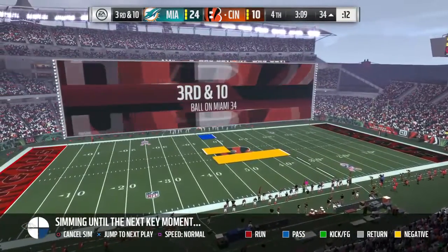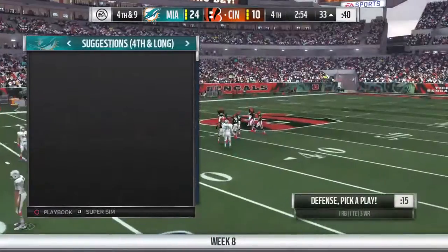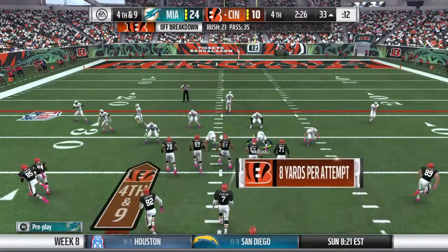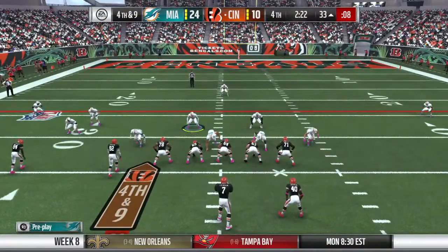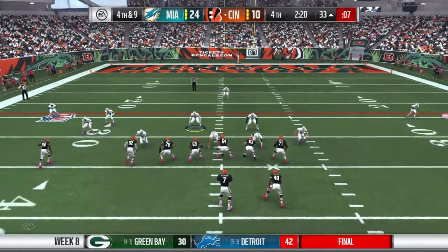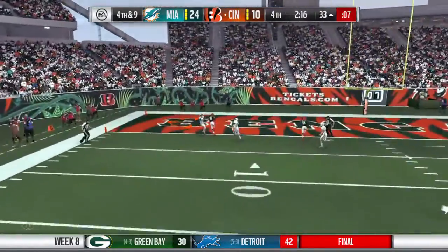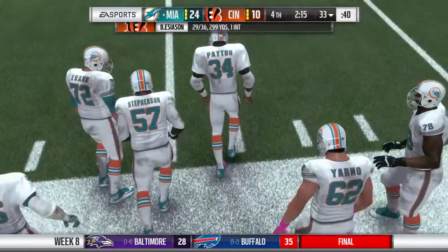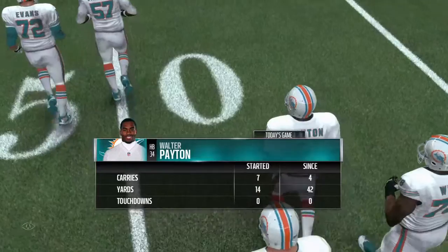It appears that the pressure is affecting him today. Normally, he knows exactly when to get rid of the football, but today, because he's been hit a few times, he's getting rid of it a little bit too quickly. Again, he'll drop to throw. Looking deep downfield. And no, it's incomplete. The Bengals try it, but it doesn't work out. And the Dolphins' defense is able to hold.